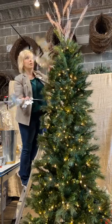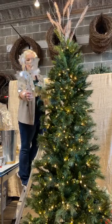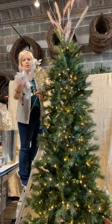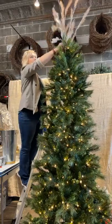Then we're going to use two. So we've got one of the feather grass, using only one because it's full. We're using two of these guys because it just seems to only need two for the fullness of the little money pod eucalyptus in a nice silver color. So we're going to put one of those on each side of the top.